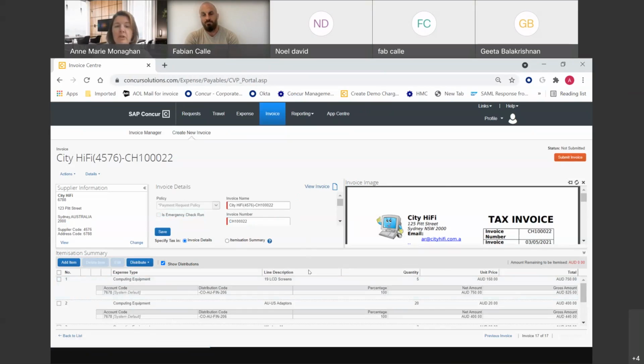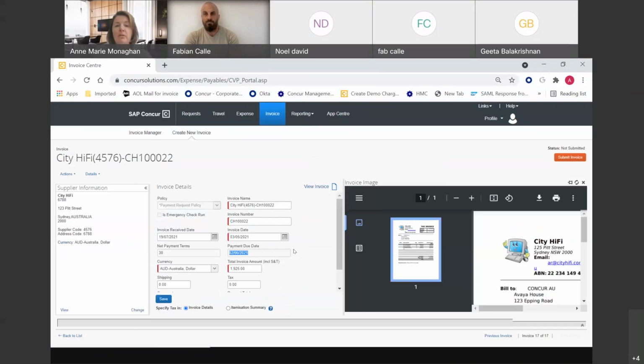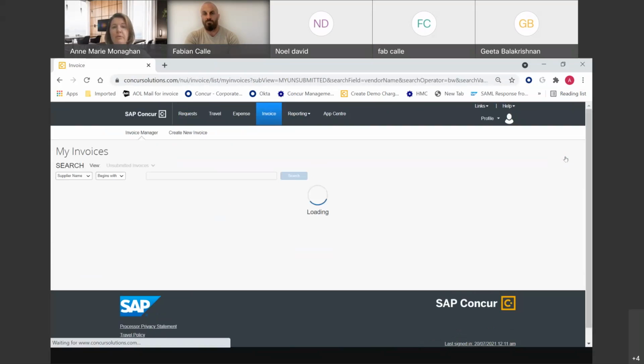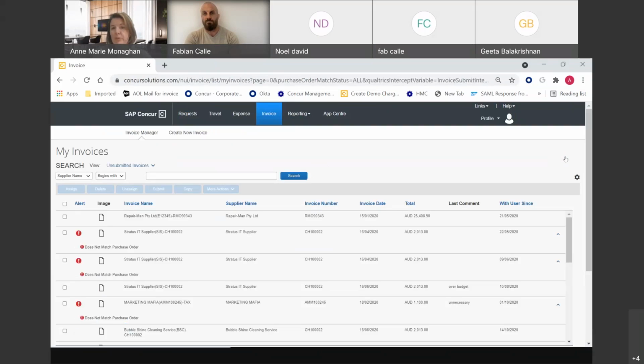But I can make changes there, or I can simply just review my information, have a look at my invoice, and submit it. There's a workflow in the background that is going to essentially define where that goes to. So I don't need to worry about who's responsible for approving it. All I really need to do is ensure that it is submitted and submitted in a timely fashion.